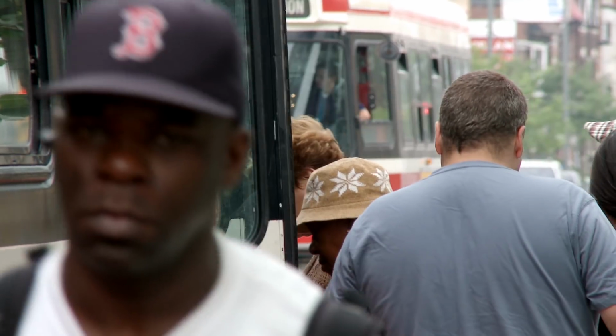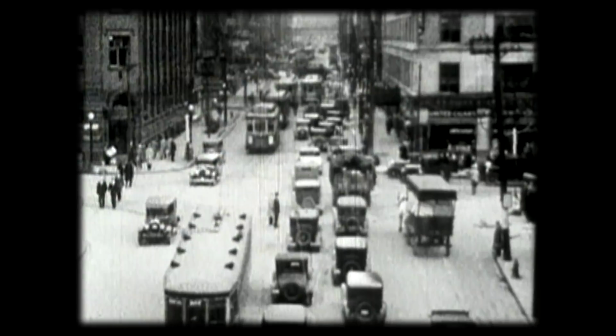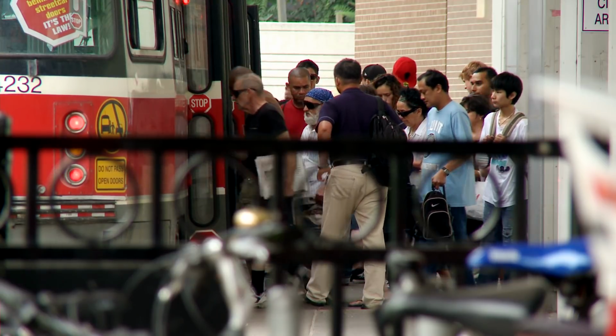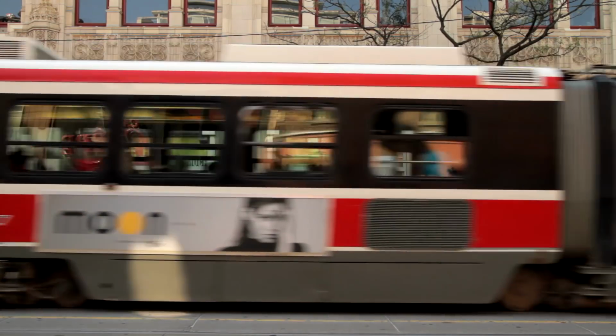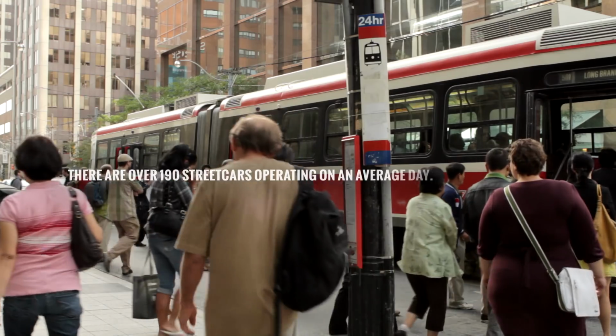The Toronto that the world knows and loves today grew up around a strong public transit system in which streetcars have played an essential part. The Toronto streetcar is an icon for the city, as recognizable as its distinct neighborhoods and landmark buildings.